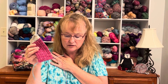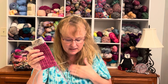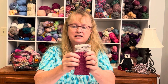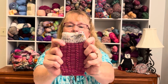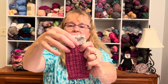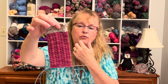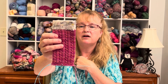This Sweater Weather collection has 3 patterns in it, and this was gifted to me by Lynn. So thank you, Lynn, for this set of sock patterns. This is the Harvest sock in that collection. I'm just going to stretch it out a little bit so hopefully you can see those cables. So I did the cuff in that speckled colorway, and then I'm going to do the rest of the sock in the pink colorway, and then I'll probably do the toe in that speckled colorway.